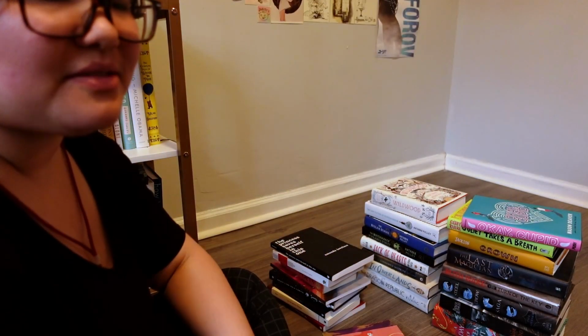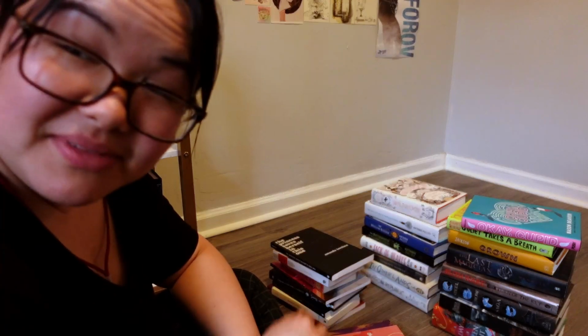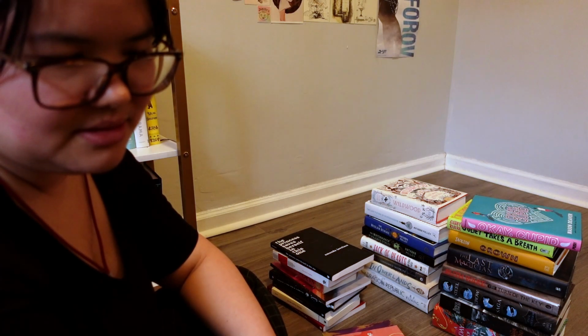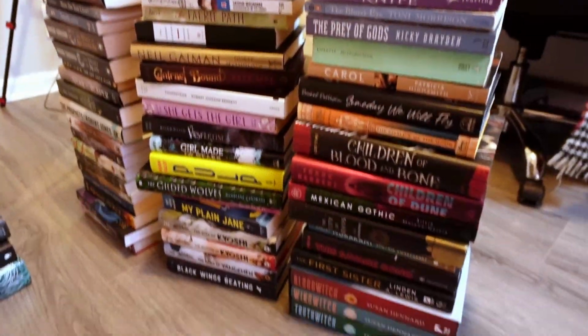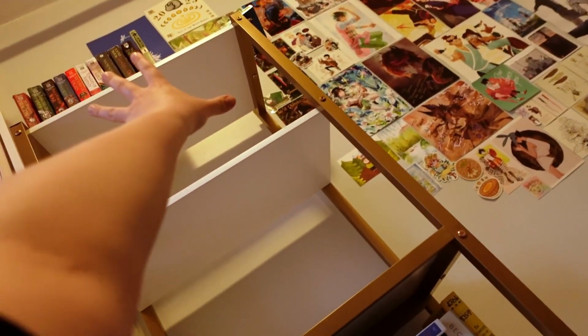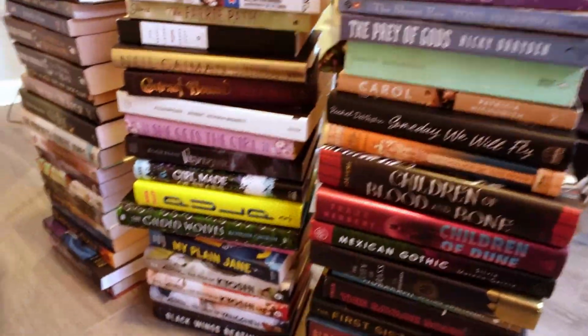Okay, I'm back down here. After thinking about it, this is really hard because I definitely do not have enough space, let me show you. I definitely do not have enough space for all of these books to fit in on just these two shelves. I have put a couple of books up there, but even still, it's just not really gonna cut it.